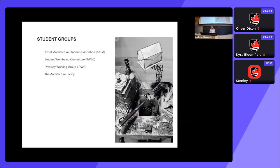We have student groups. The oldest and most established one is the Architecture Student Association, ASA. They're the ones that kind of plan events. They're also the ones that liaise with our faculty board. So if there's an issue, they're the ones that contact us, we contact them. Their student representatives sit on our faculty board. So they're at every open meeting to kind of understand how the school works. So that's kind of the general liaison. We also have a student well-being committee, a diversity working group, and the architecture lobby. The architecture lobby deals with environmental concerns.